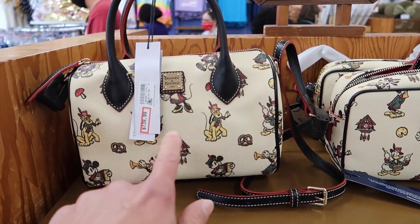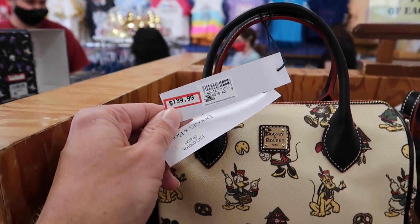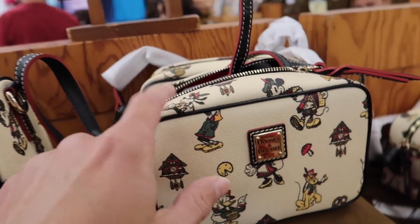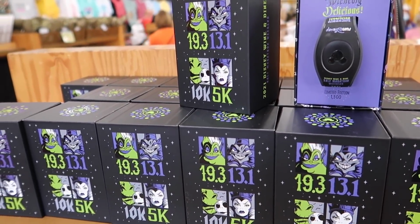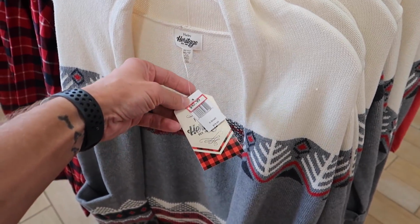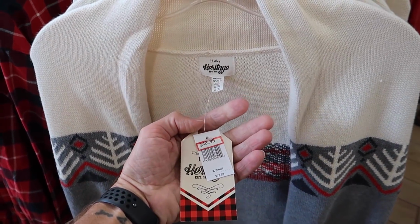They have a Dooney and Bourke bag that's themed to the Germany pavilion in Epcot. So just to give you an idea of the price discount, this one was originally $278, now it is $139. How about this one over here? $228 down to $114 for this crossbody. They have a MagicBand from the 2021 Disney Wine and Dine Half Marathon Weekend. The villains themed. Oh no, another cardigan. Oh, this isn't Disney themed, it's just a cardigan. That's very nice, and it's on sale from $70.99 to $40.99.